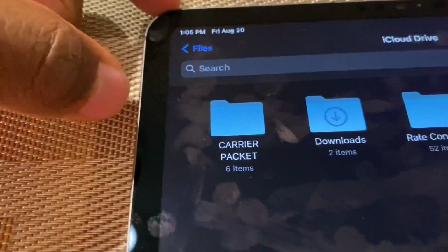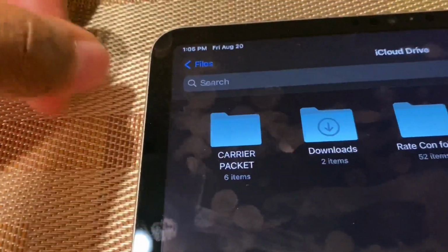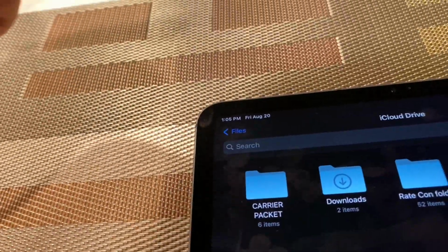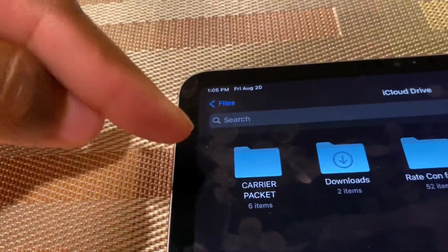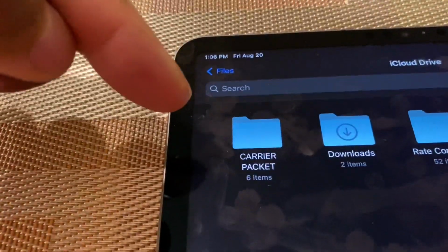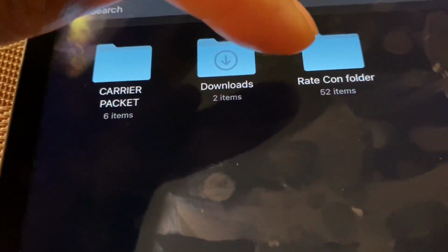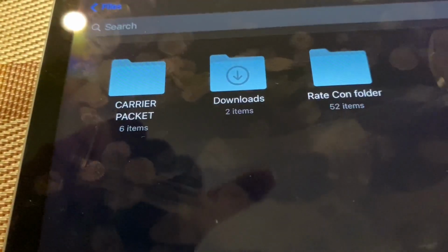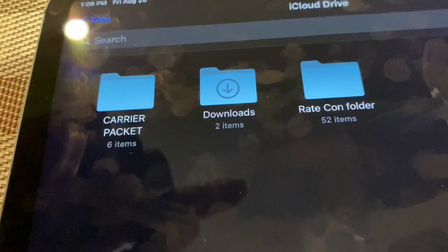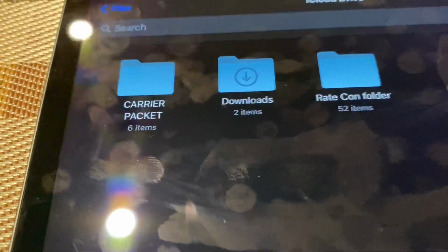Another way to stay organized is I got my carrier packet set up. Remember I told y'all I got the 3 little documents, the insurance cert, MC cert, and my W-9. All those are right here in my folder. I also keep my proof of insurance, my LLC, all that in this folder, and I keep all my Raycons in this folder. So every Raycon that I get, I save it in this folder, and now I can go back and reference everything that I've done, and also for my tax purposes when it's time to file taxes, y'all. And that's it for this video.